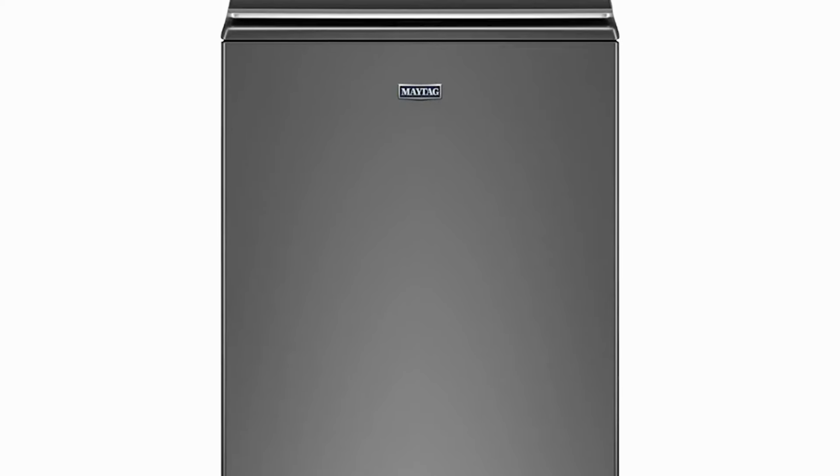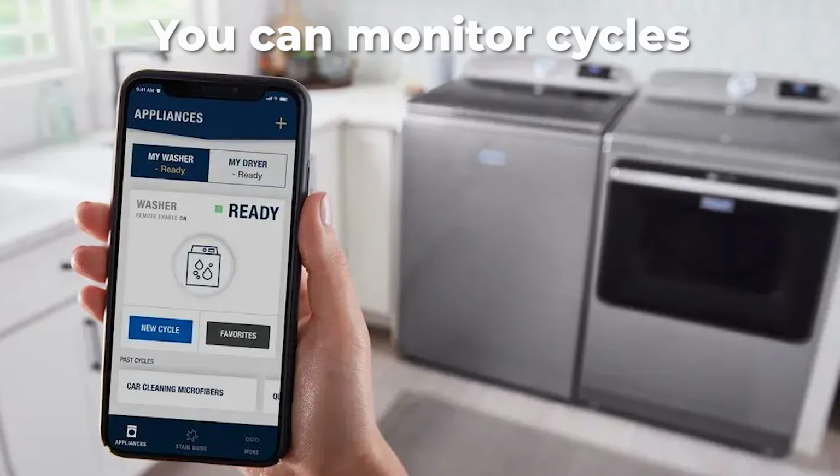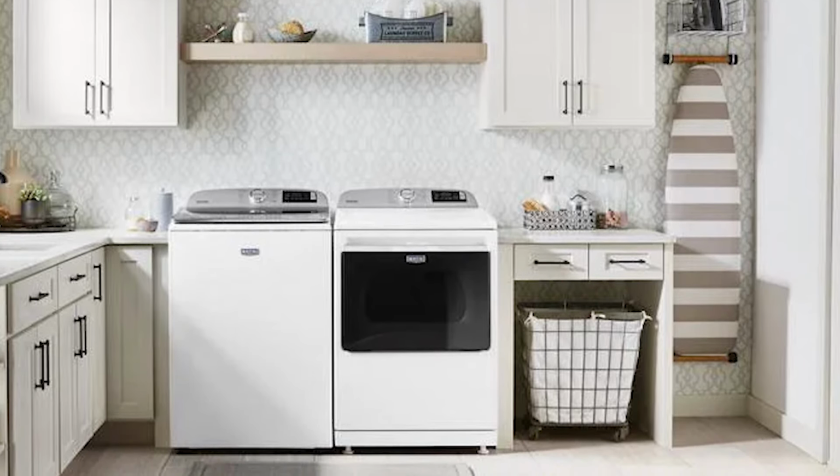But here's where it really stands out. It's smart capable. Connect it to the Maytag app, and you can monitor cycles, pause washes, and even get maintenance alerts, all from your phone. No more guessing when your laundry's done.